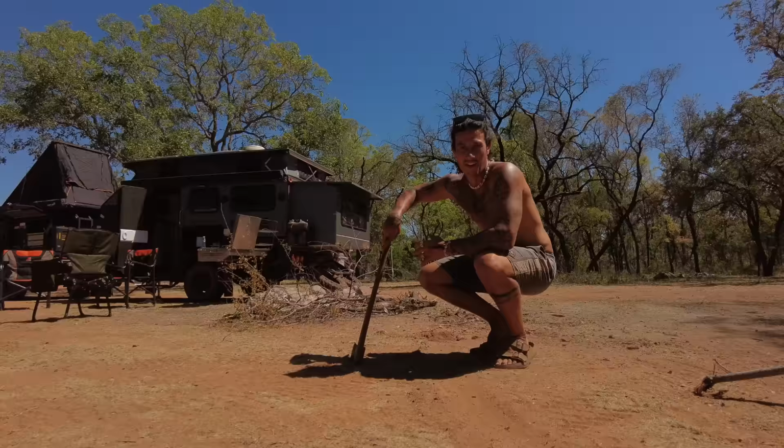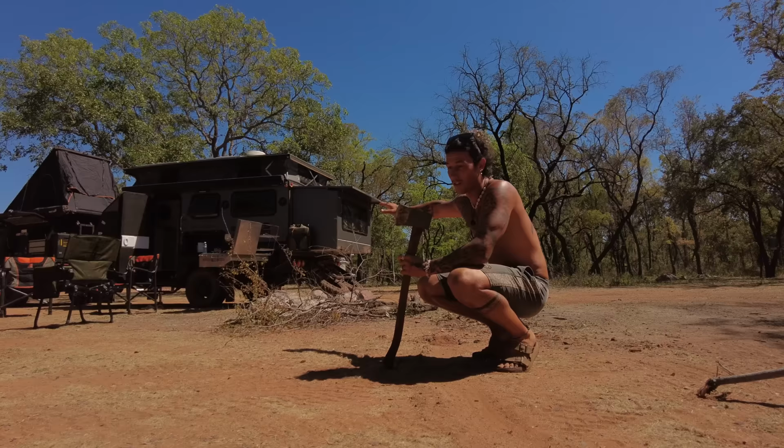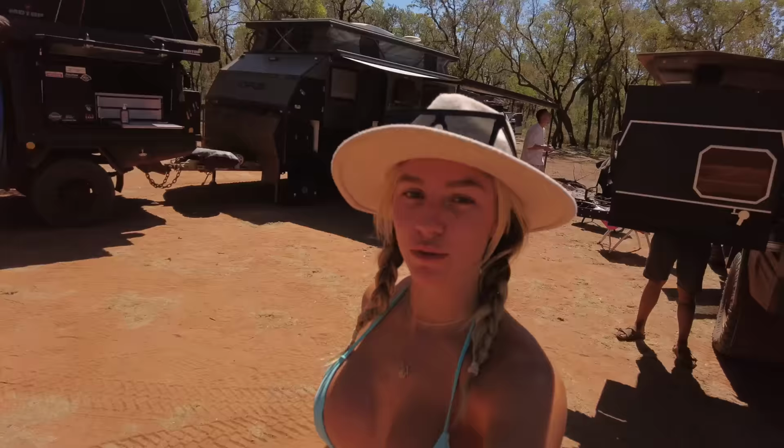Alrighty guys, we have found camp. I've got the Oz Adventure Life axe. It's done some damage over here. We're gonna have a great fire and you guys are gonna be the first people to see it. So let's go. We've pulled into our campsite already.